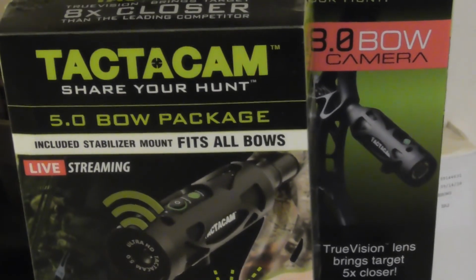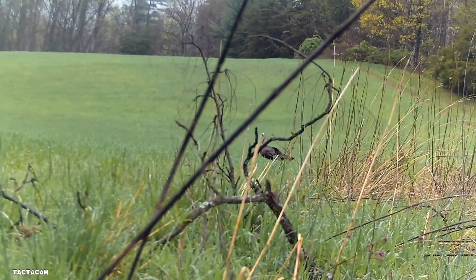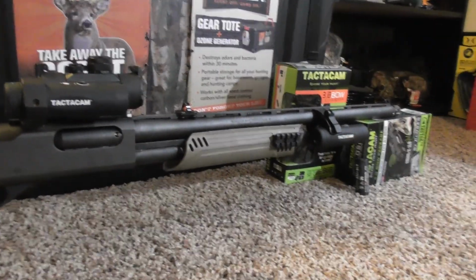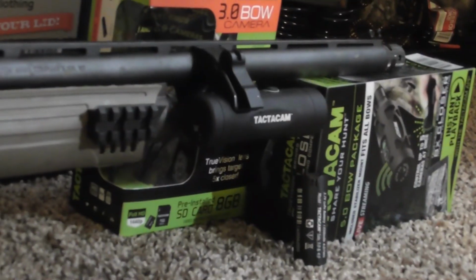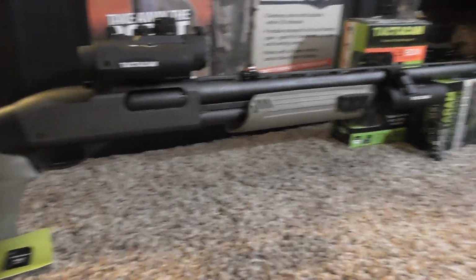I can only speak on behalf of the 3.0 and 5.0, but for 4 years, I've been impressed. But like all equipment, this one has its moments too. So here is my honest review of the Tactacam. So, honestly, it is a lifesaver. It guarantees to capture the shot, although malfunctions do happen. And it is the best perspective angle camera on the market, period.